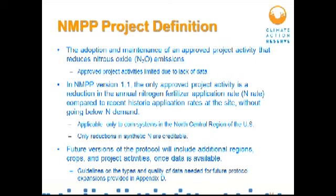As of now, in version 1.1 and in version 1.0 as well, the only approved project activity is a reduction in the annual nitrogen fertilizer application rate. And that's compared to your historic application rates at the site without going below the end demand. Without going below the end demand is something that we felt was important to include because we wanted to make sure that reducing nitrogen application rates wasn't having an impact on the total corn being produced at any one project site.